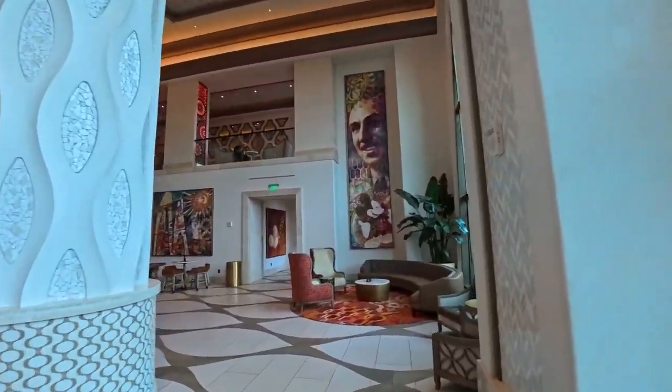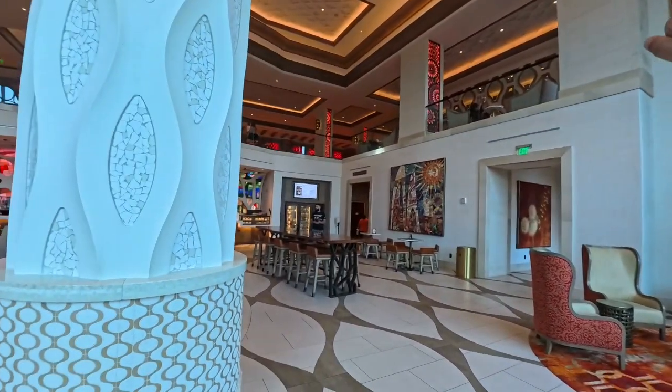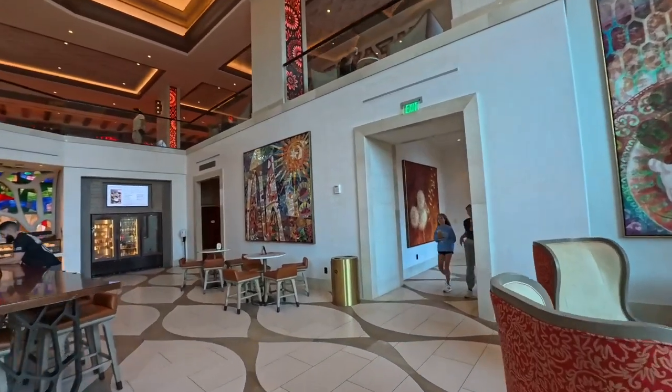Okay, we'll move on. Oh, right here's a Salvador Dali. No, actually that's Walt Disney. At the very top of this tower, there is a Salvador Dali area. It's called a Dali Lounge.